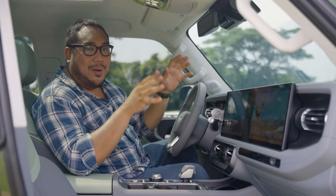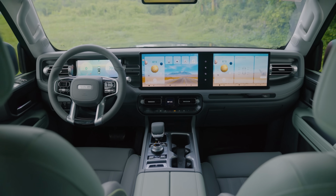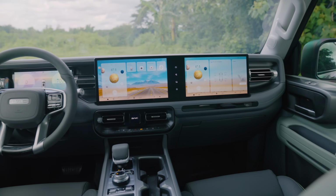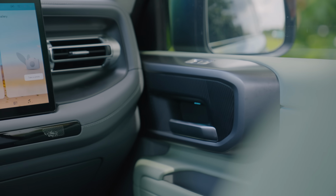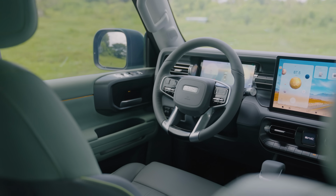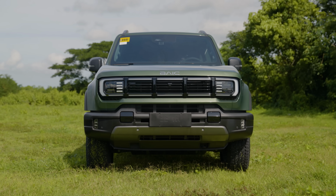If the outside's all about looking tough and capable, inside the BAIC B40 Pro Trailmaster is a completely different story. You have high-tech elements with all the screens. You have luxurious elements with all the soft touches and panels and the steering wheel over here. And yet, it doesn't make you forget that the BAIC B40 Pro Trailmaster is all about going off-road.